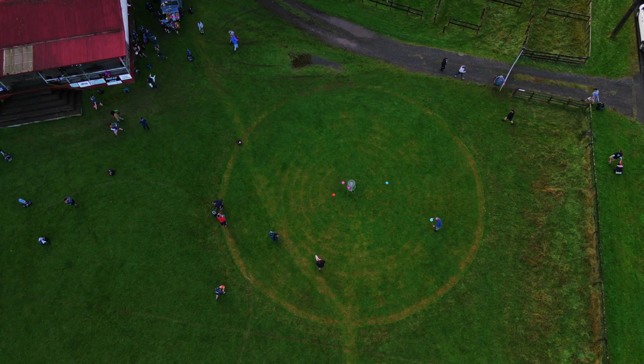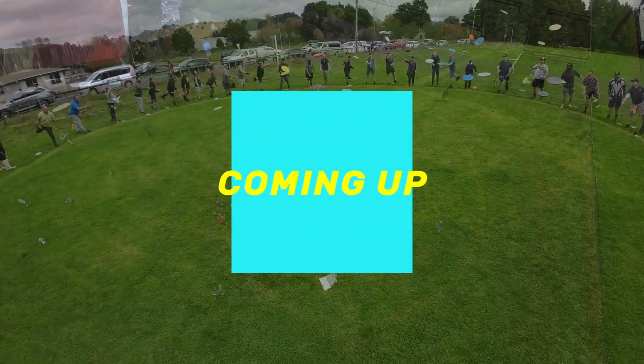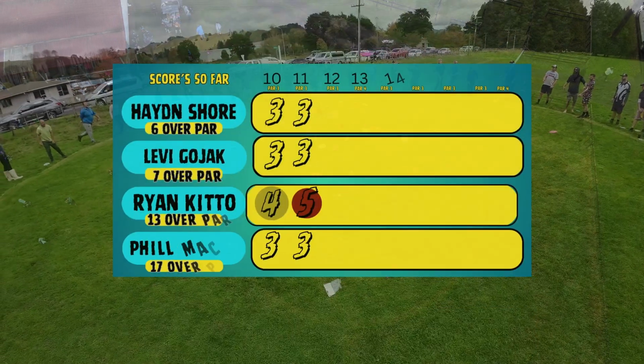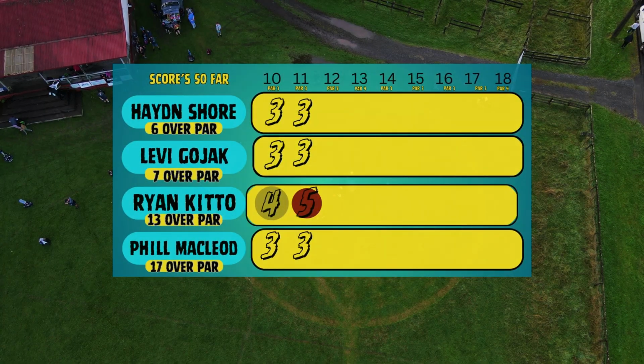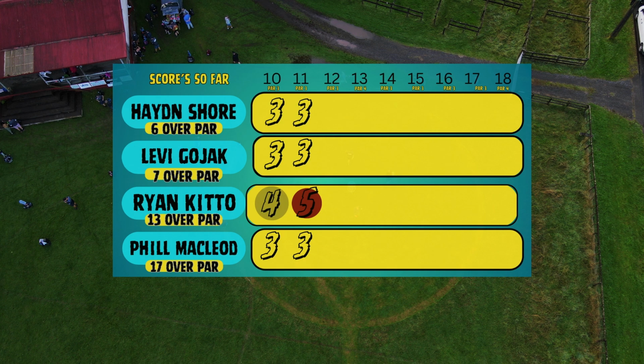So after one of the best drives on this hole to a double bogey, must be painful for Ryan, as now he is on 13 over par. Hayden remains on 6 over par. Levi Goyak on 7 over par, has been playing well with some great shots. We can't forget Phil McLeod, who's at the back of the card, but having some great recovery throws.